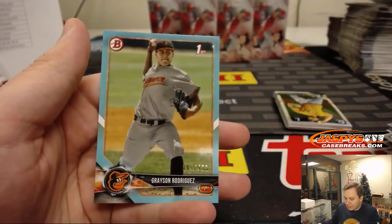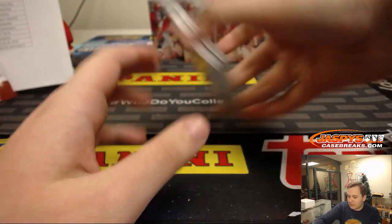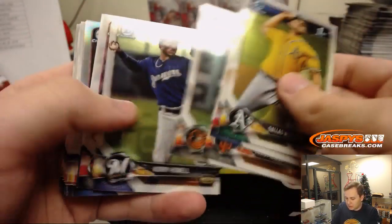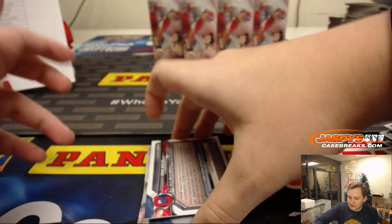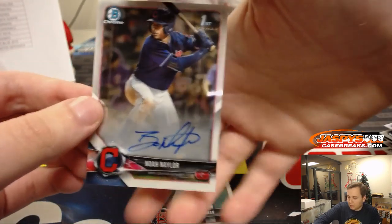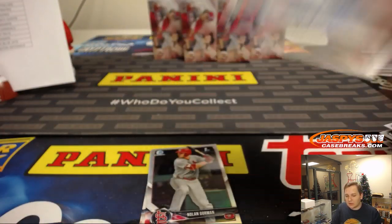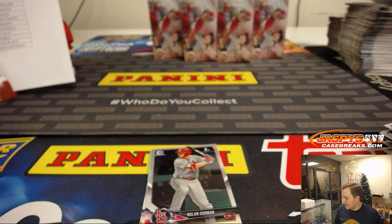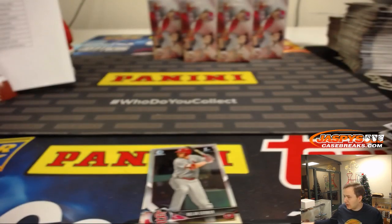We got a blue paper of Grayson Rodriguez, number 499. And Noah Naylor. Let's see if it's numbered. No, base auto. Noah Naylor for the Indians. That one's going out to Eric Bailey. There you go, Eric. Pulled a lot of Noah Naylor tonight, too, I feel like.